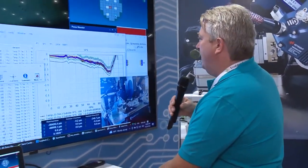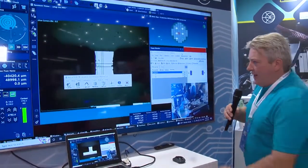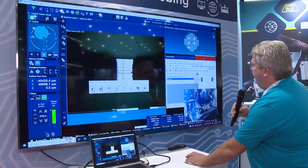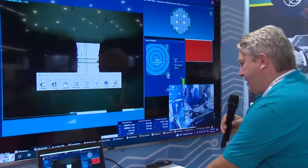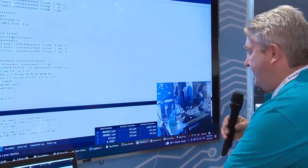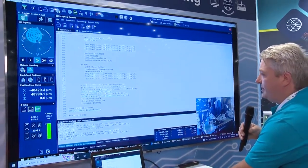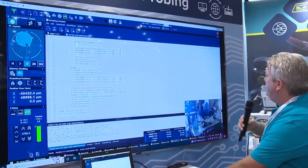Let me just minimize the screen for a moment. Right now you can see it's making a series of measurements. The thing flashing here is our WinCal calibration software. Let me just stop our script. The testing is complete, so it's actually finished its run. Let me show you a few things.